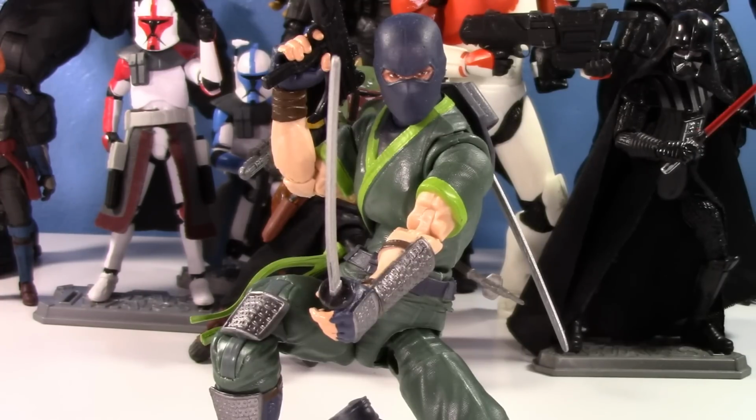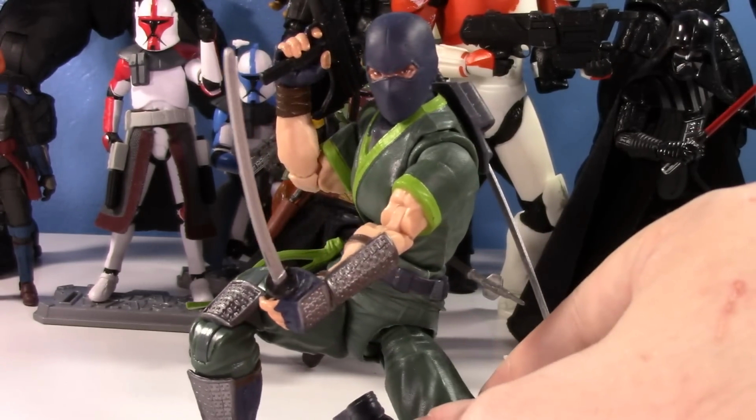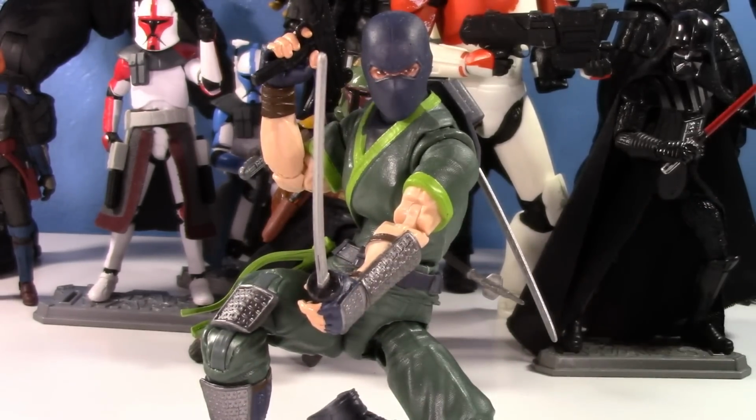I got the very first Snake Eyes. You know, I got tons of weapons, but I only have like a few ninjas. It's an awesome figure, man. Look at this. It's by far my favorite Classified. That's why I knew, you know, let's not litter the list with Classified. Let's just put Kamakura on it.